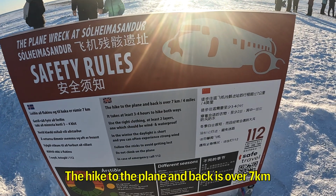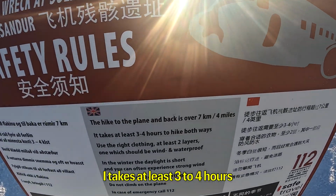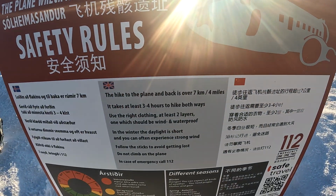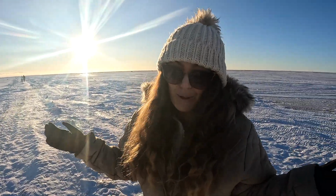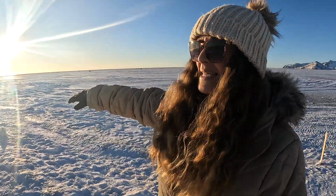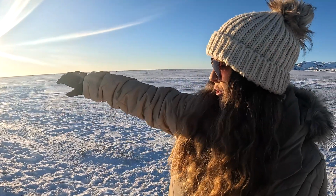The hike to the plane and back is over 7 kilometres, 4 miles. It takes at least 3 to 4 hours. So as you can see, this is the walk. So it's not very exciting. Now we still think it's beautiful. We're in the middle of the snow, but it seems easy enough, straight enough. It just seems to go on for a good bit, and we'll obviously reach the plane wreck then as well.